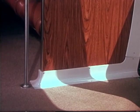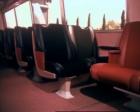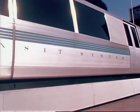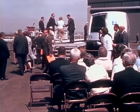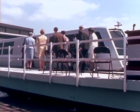Your comforts, your safety, and your convenience were first considerations in designing this car. Seats are wide and softly cushioned. Floors carpeted. Vista windows have been treated to resist heat and glare. This is a full-scale model of the broad-gauge, lightweight electric car that will travel the 75-mile interurban system linking Alameda, Contra Costa, and San Francisco counties.